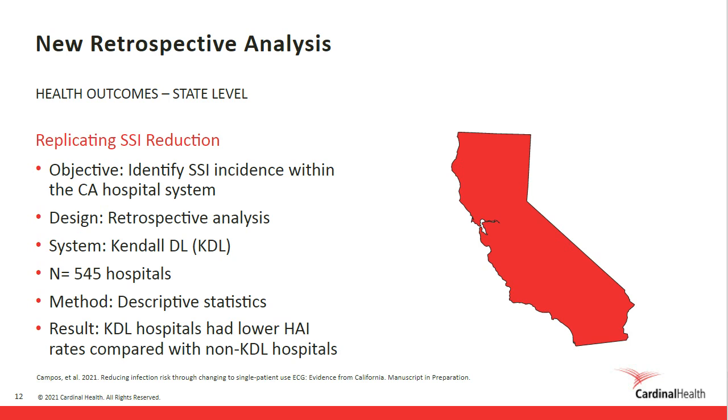Second, I wanted to see whether there were any variations in infection type. We analyzed the surgical site infections for operative procedures in California hospitals data set. This is available through the California Health and Human Services Open Data Portal from 2013 to, we identified 33 hospitals that used Kendall DL at some point during 2013 through 2019.